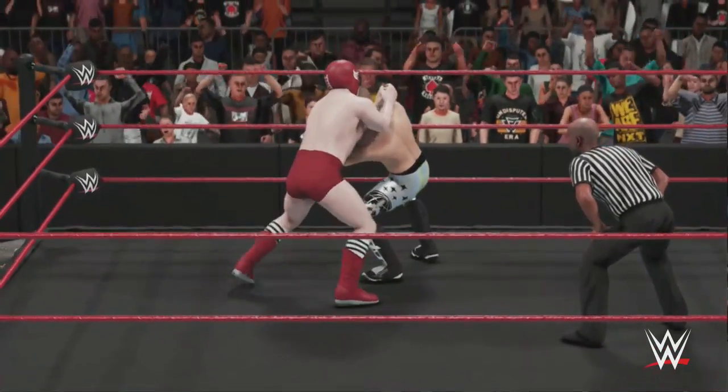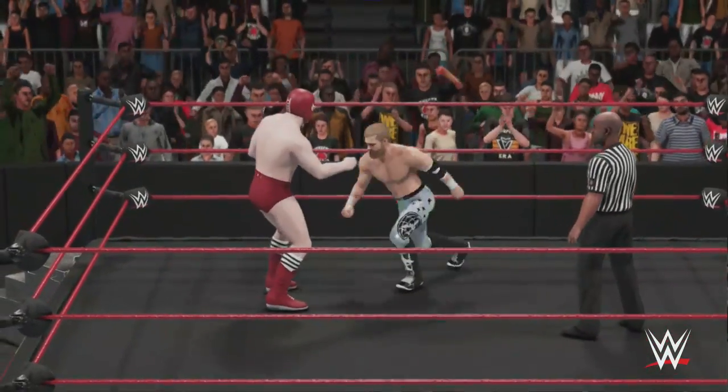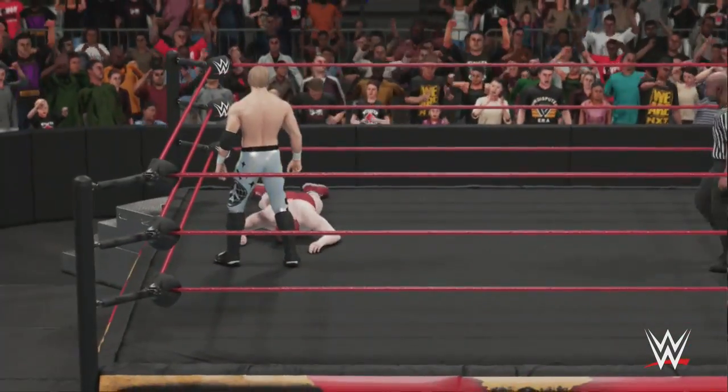But yeah, back to Mark Andrews. This attire was really simplistic to make. The kick pads, I think, was good. Like, I like the design of the kick pads.